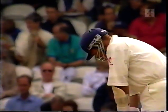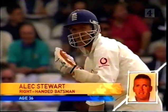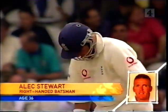There's been tremendous reception for Alex Stewart. There was a good hand for Graham Thorpe going off, one Surrey player, and Stewart, former captain of Surrey.